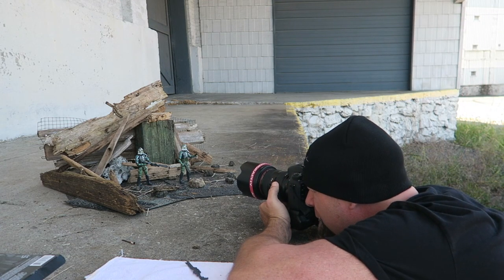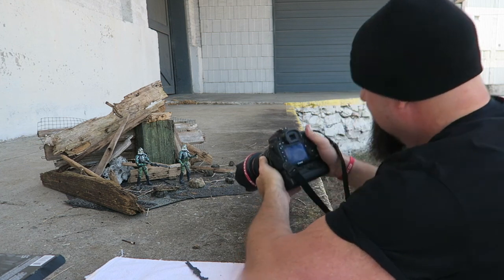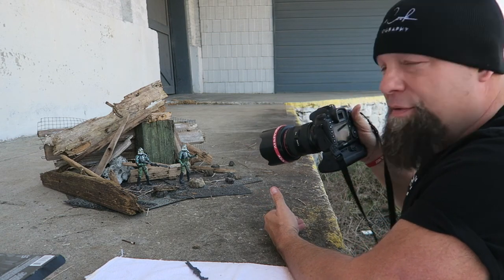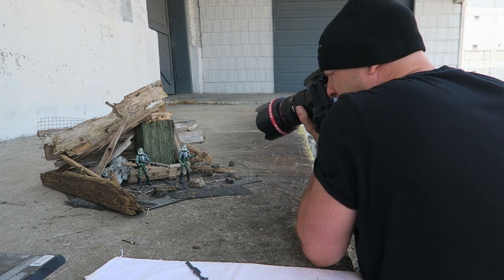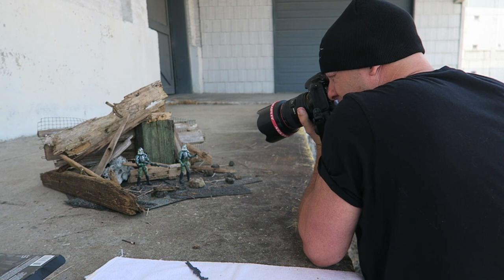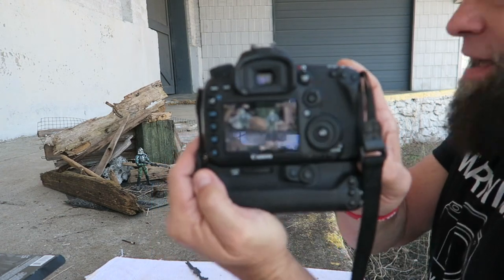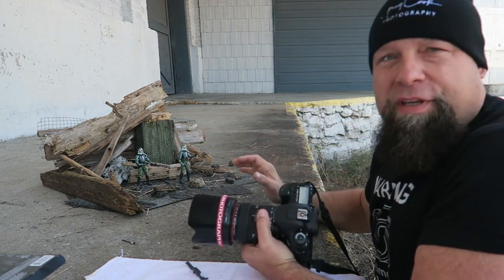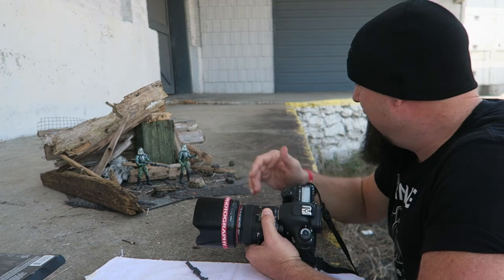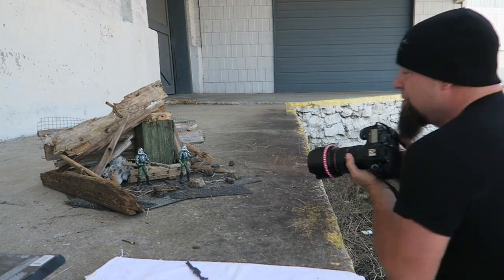Come down really low. Get the focal point where you want it. Nice. Now I'm actually going to come up a little higher. Shoot down, see what I can come up with that way. I'm going to move him over just a hair. Very cool. Very nice. Love it. While they're in this position with this diorama that I built, we can do some headshots, we can do some full body shots. That gives you a really nice, cool background. So let's grab a couple of those.